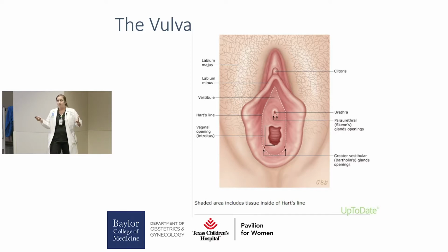Specifically to my talk, I would like to talk about an area of the vagina called the vestibule, or the opening of the vagina. This area is outlined on the outer edge with this white dotted line, and it's all of that area right at the opening of the vagina. And we'll get to why that's important.